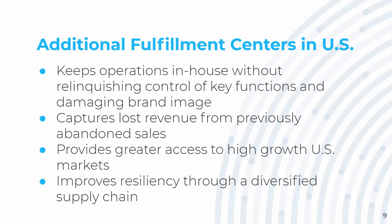Third, it's going to provide greater market access, as they're going to be located in these high growth US markets. And then finally, it improves resiliency through a diversified supply chain, as products are not just going to come in from the West Coast, they'll be coming through the East Coast as well.